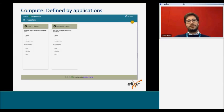So just get a few cards, depending on which application you got. In this case, a GridFTP server that you can use to transfer data in, or an OpenLava cluster to do your own compute. So this was, of course, enough to solve the first kind of need, so spin up infrastructure in the cloud. But then a second wave of needs and requirements came in.